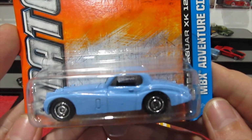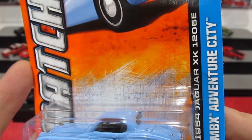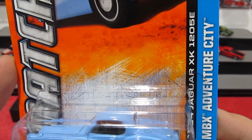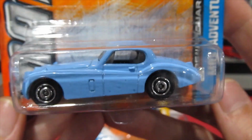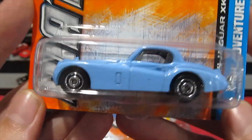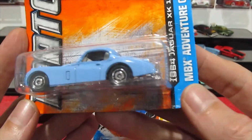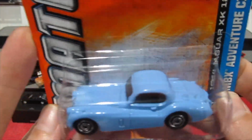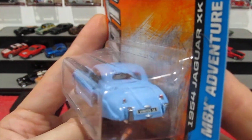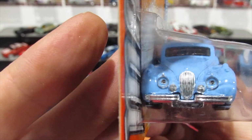Up next, never found one of these before, but this is the 1954 Jaguar XK120 SE. Wow, another big mouthful. Not entirely sure how old this is, but this is a nice sky blue. Actually no, it's closer to a grey blue than anything else, but it looks really nice. Nice detail on the rear. Nice detail on the front.